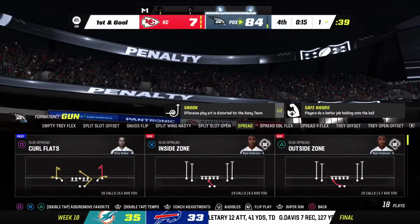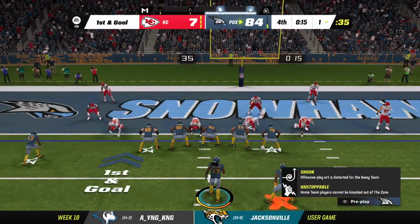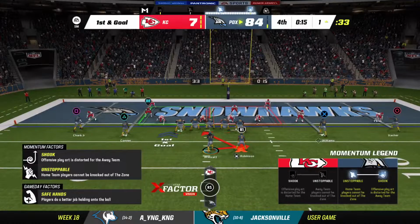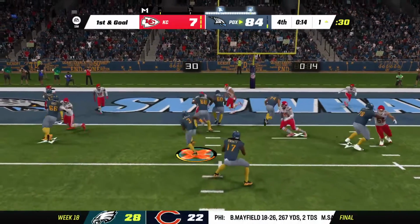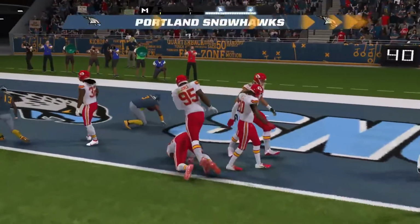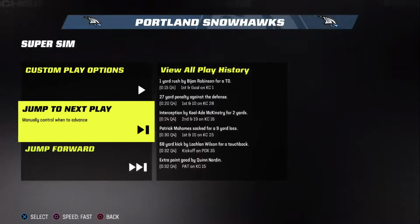So the pass incomplete in the end zone, but the flag comes out for interference. And now you're set up right on the doorstep of the goal line. 1 yard away. Changes what your play calls are going. And they are going to score again. Yet another touchdown.